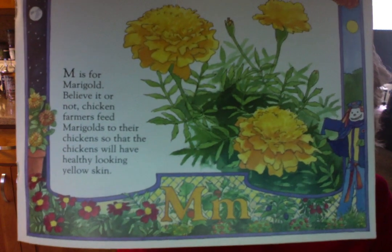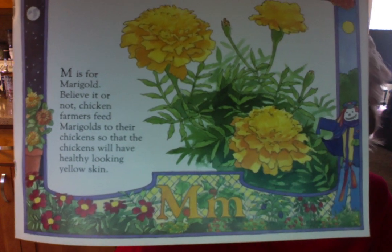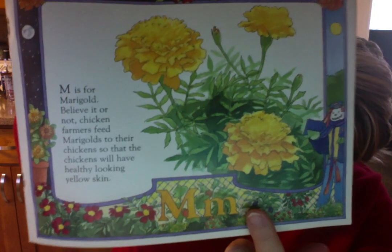M is for marigold. Believe it or not, chicken farmers feed marigolds to their chickens so that the chickens will have healthy-looking yellow skin. And that's one of those flowers that I mentioned earlier that you can eat. You can eat marigolds. And obviously so can chickens.